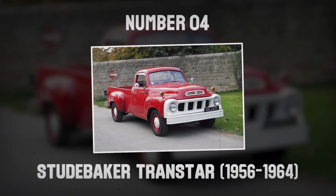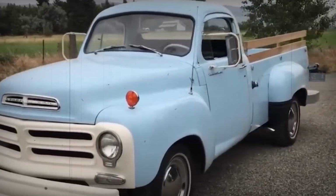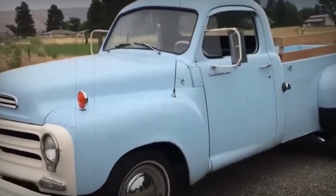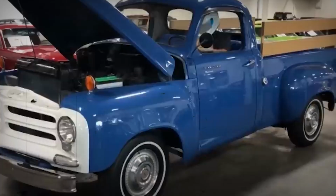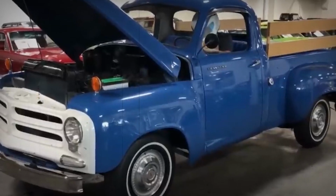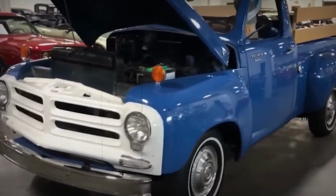Number 4. Studebaker Transtar. Built from 1956 to 1964, this truck played a big role in American automotive history, but doesn't always get the spotlight it deserves. During those years, Studebaker was having a tough time competing with bigger car makers and brought out the Transtar as their answer to staying current.